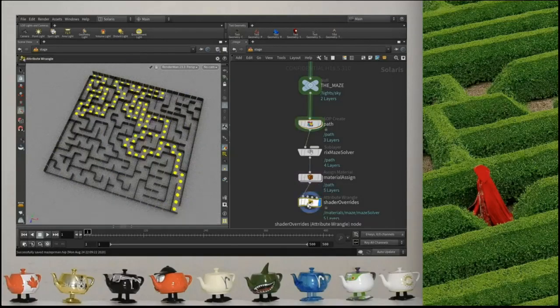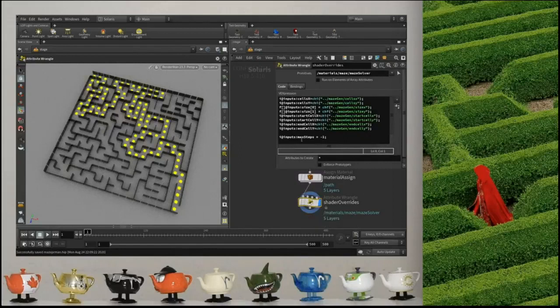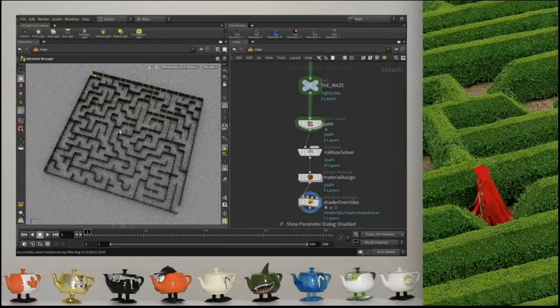Now, one of the interesting things about this shader is that there's a max steps parameter that we can control. So rather than solving the maze to completion, we can, for example, drive this off of the current frame number. So on frame 1, we only take 1 step through the maze. And on frame 39, we take 39 steps through the maze. So we can just kind of scrub through and watch this thing work its way through.